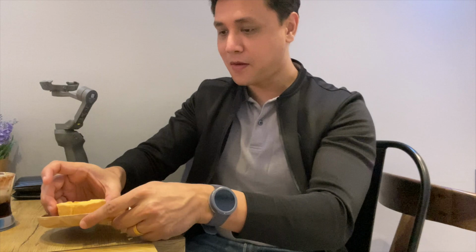By the way, I completely forgot to mention that I even got myself some egg tarts. So these are beautiful looking egg tarts. And I'm gonna take a bite into this and find out how it is. So soft. The egg's been beaten to perfection.